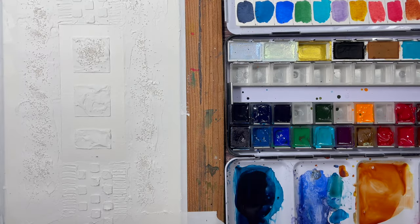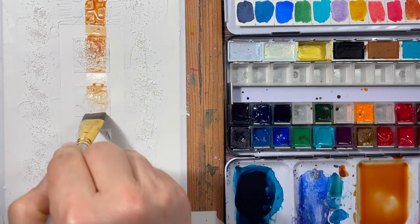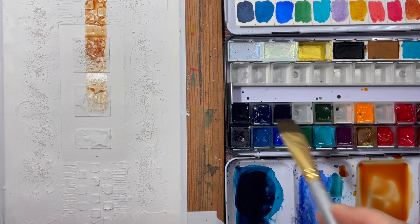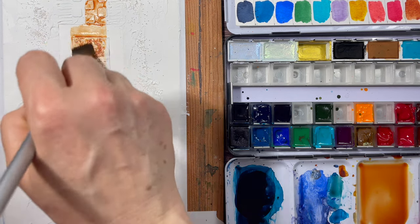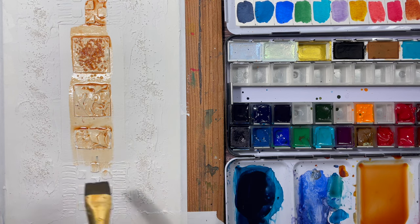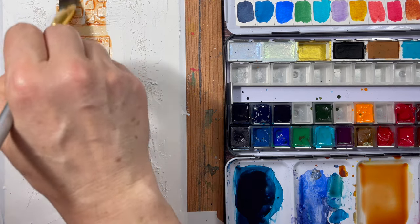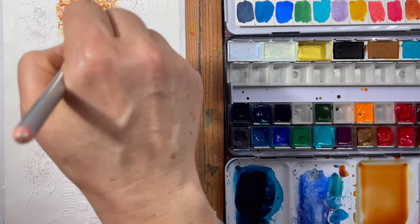I've decided to focus on the use of two colors for my painting, and especially to start off, because I love how they look together. So the first is this color called Cinquasia Maroon. I hope I'm pronouncing that correctly. It's sort of like a burnt orange. It reminds me a lot of quinacridone burnt orange, in fact.